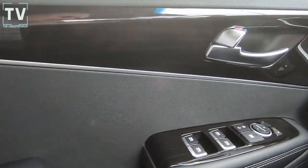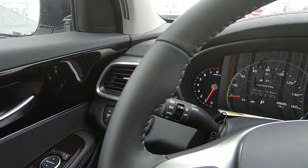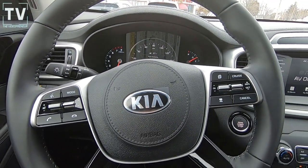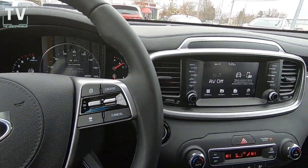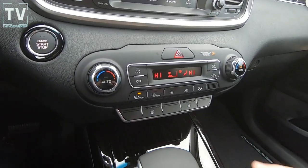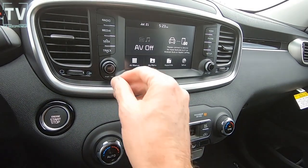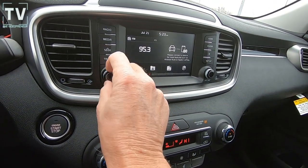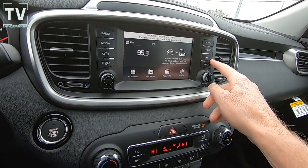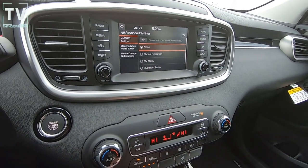Here we see the power windows. Again, they're one touch up and down. We also have power mirrors. And here we see the instrument cluster as we back up and see the fingertip controls on the leather wrapped steering wheel. Here we see the 7-inch touchscreen, heated front seats. We have Apple CarPlay, Android Auto, smartphone integration, Bluetooth wireless technology.